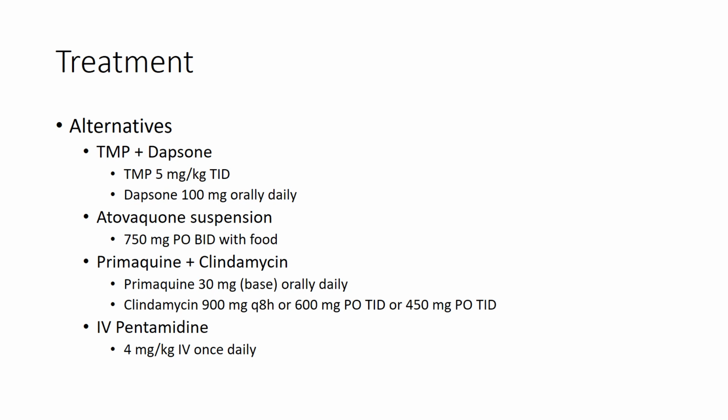And then IV pentamidine dosing is 4 milligrams per kilogram IV once daily. For the most part, if I want you to know doses, I will let you know. The Bactrim dosing is very important. The steroid dosing is important. And I would actually consider the atovaquone dosing as well, because there is going to be something interesting that we see over the next couple of slides.